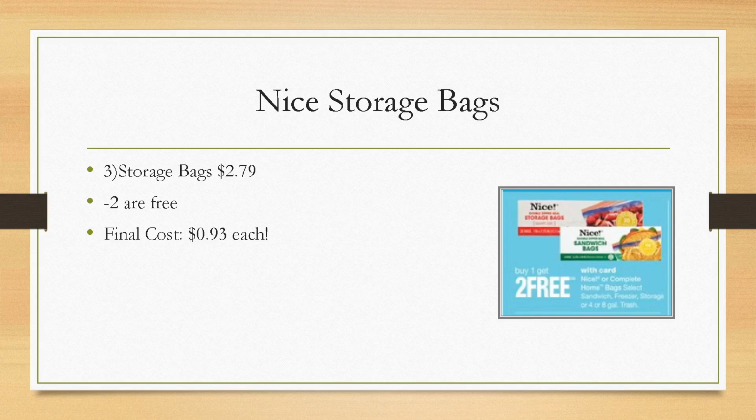Nice storage bags. This comes around quite often, and these are the storage bags that I use personally, and I love the freezer bags. I get the sandwich freezer bags, I think, and they're amazing. So they are buy 1, get 2 free, and they're all $2.79 each. So you can mix and match. The 4 or 8 gallon trash bags are also included.